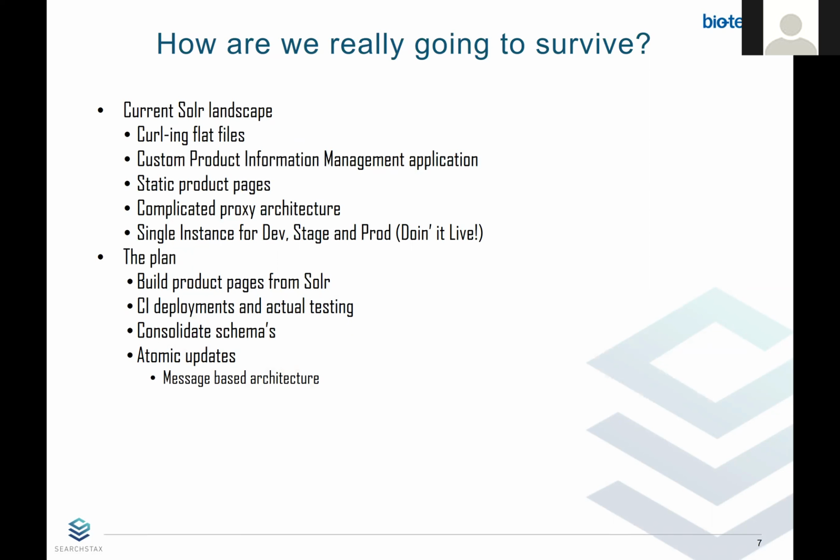We needed to start building our product data pages from Solr dynamically, which greatly reduced any hiccups we had, maybe exporting those XML files or any network drops that we had. This way we could shoot the data directly out to Solr and the website would pick it up and dynamically create the page based off the product type.